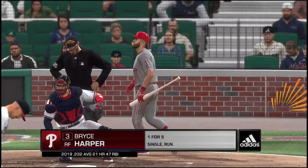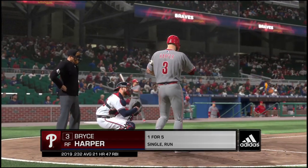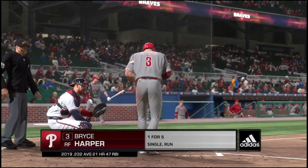Digging in now, Bryce Harper is head-to-head with Darren O'Day. He's a .333 hitter, Bryce Harper.